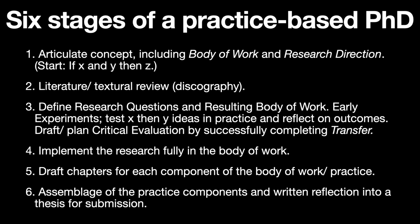You would have early experiments. You would test your X and Y ideas in practice and reflect. You would draft and plan a critical evaluation, and you would successfully complete transfer. You get through transfer. You would implement your research into the full body of work. You would draft chapters for each component of the body of work or practice, and then you would assemble all of your practical work and components into your body of work, written reflection, and this would be your thesis for submission.